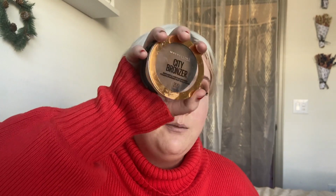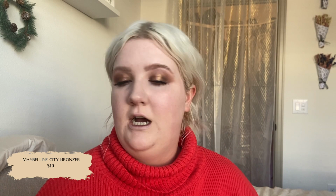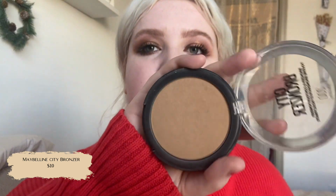For contour, I have a bronzer and a contour. I'm going to use the Maybelline City Bronzer. I've had this one for a while. I really like it. It is in the shade 200. I think they have quite a few shades, maybe 5 or something like that. It's a really nice shade. I think it would work on fair to medium skin tones. I think they have darker ones though as well.